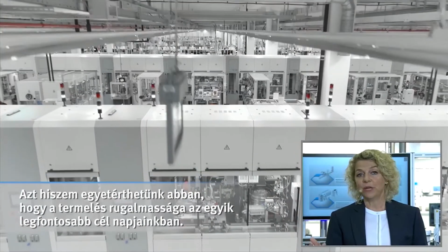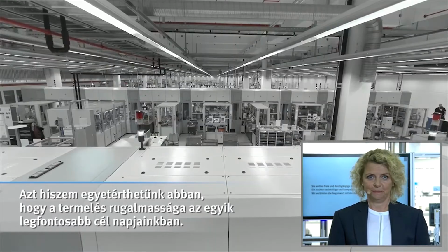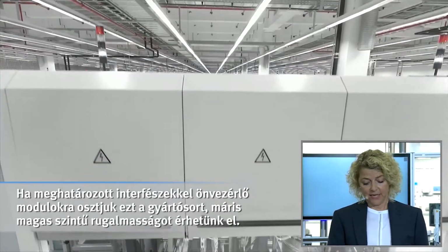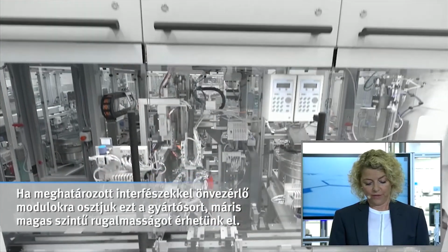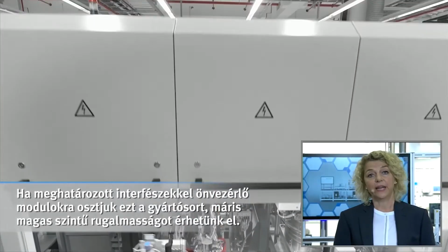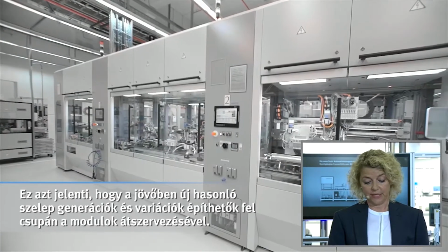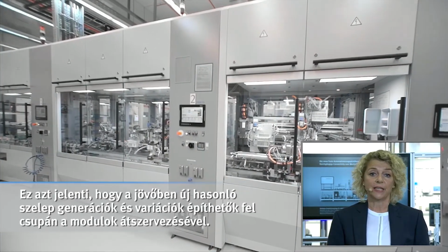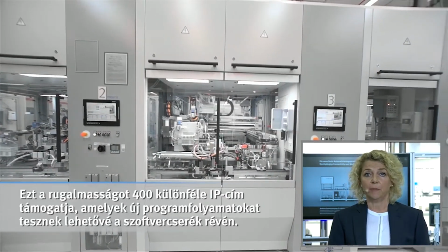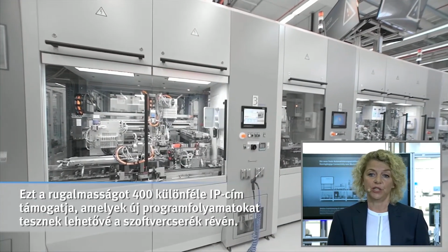I'm sure you will agree with me when I say flexibility in production is one of the most important goals today. How do we achieve this flexibility? By dividing this assembly line into self-controlling modules with defined interfaces, we achieve already a high level of flexibility in this line in the future. It means that future new similar valve generations and variants can be built by just reorganizing the modules. This flexibility is supported by 400 different IP addresses, which make new program processes possible through software changes.